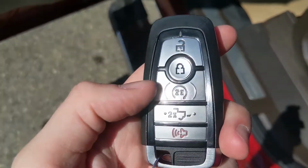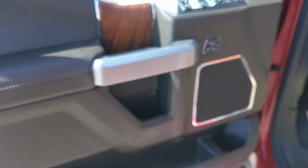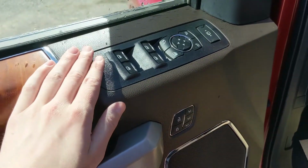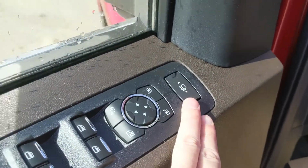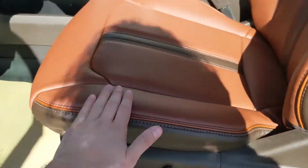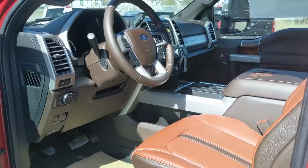This truck also has a remote start, so no need to go outside on those cold mornings to warm up your truck. But if you're then looking into the front, you have power windows, power mirrors, and power locks, power telescoping and folding towing mirrors, and three memory buttons for your power adjustable driver's seat, steering wheel, pedals, and your mirrors. You also have front massaging seats, so that's nice for those long trips.